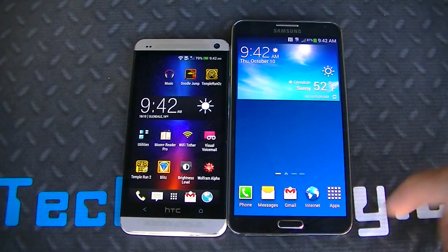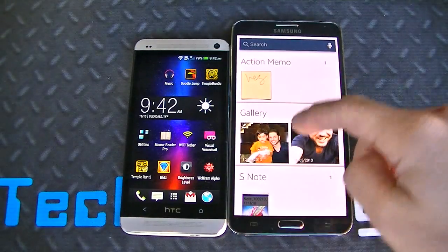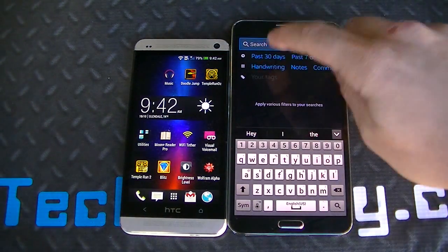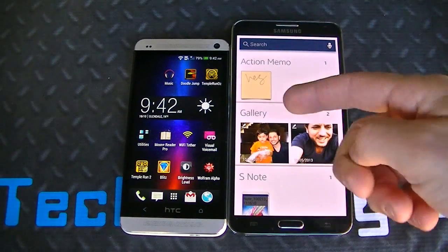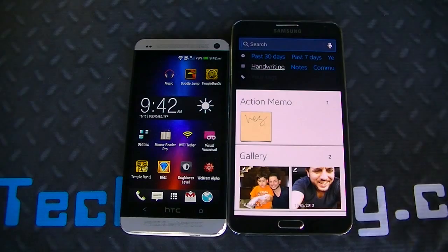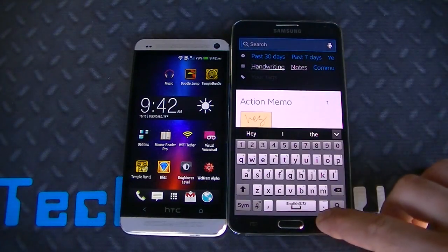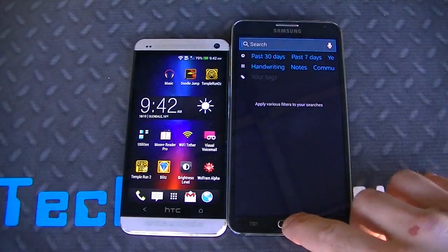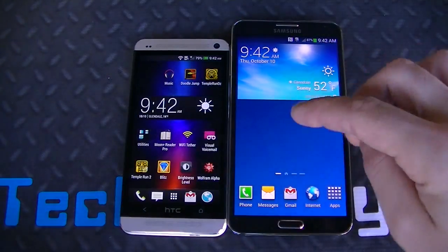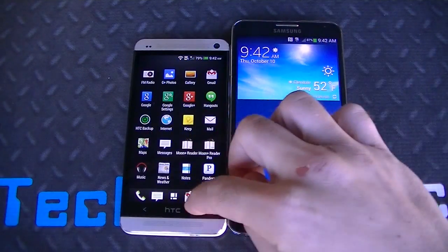Other options here on the Note 3 include the ability to hold down on the menu button here, and you get your unified search. You could do past 30 days, past 7. Like if I go to handwriting, for example, action memo, gallery, S Note, things that I've written on or created or used the S Pen towards. You got notes, community. You could search all sorts of different things here. Exit out of there. Right over here with the HTC One, again, you can just swipe up to get Google Search, Google Now. And you can also just set up a widget, which takes us to the widgets.